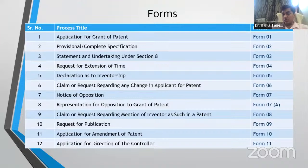So my question to all the participants is: क्या हम किसी country में बिना Indian government की permission के patent file कर सकते हैं? Outside India, can we submit any application outside India without the permission of the government of India? So we have to mention every information about the foreign application. Form 5 is the declaration as to inventorship. इसमें आपको declaration देनी होती है कि जो applicant आपकी patent application file कर रहा है, उसको आपने as an inventor declare कर रखा है कि आपकी patent application को submit करें.